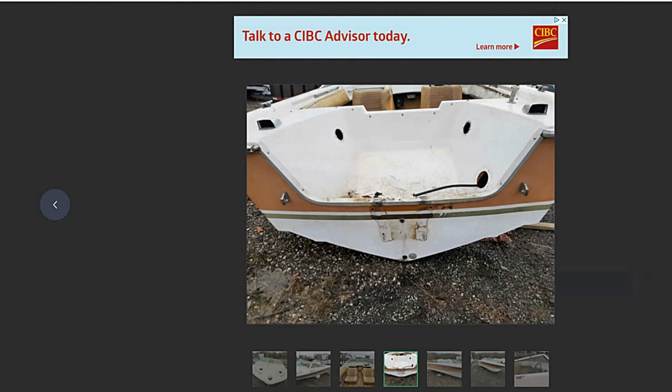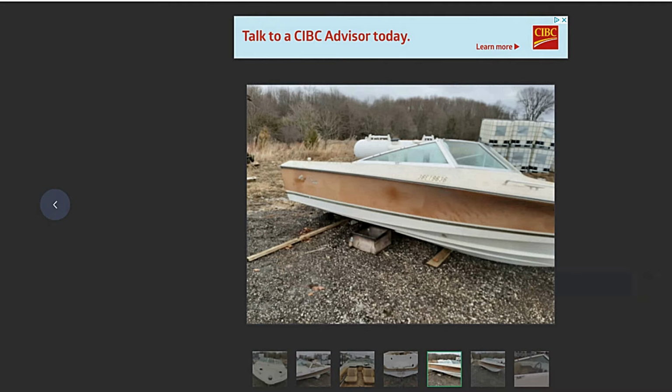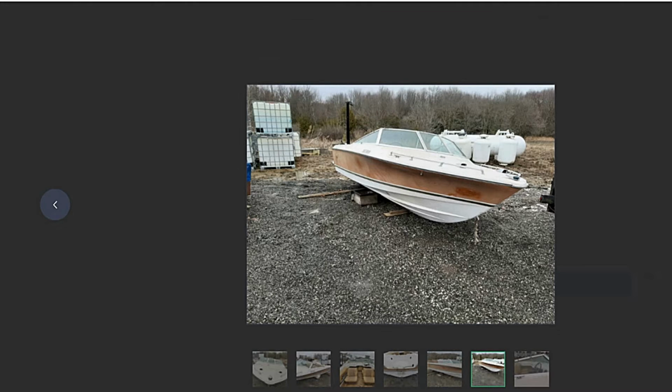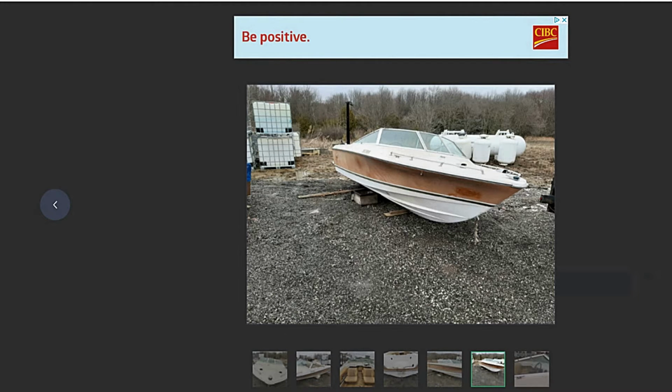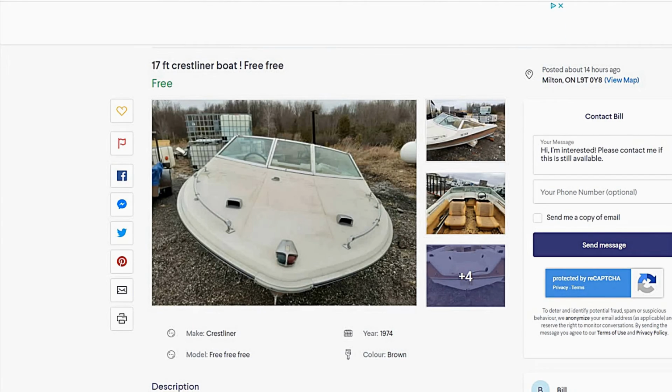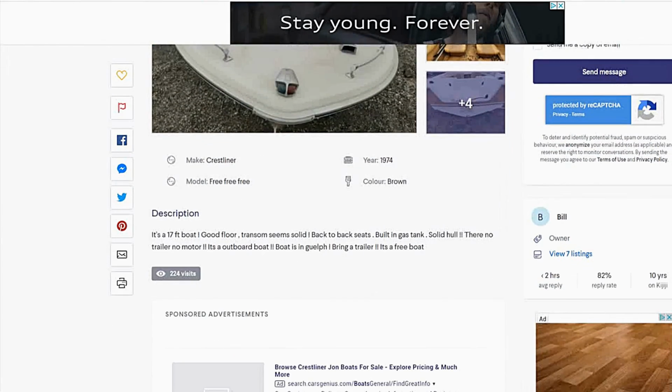As free boats go, I would probably rate this fairly low, but if someone is looking for a free boat, I mean, who knows? The boat will float after all, and you can put anything underneath. And if you don't have to make any payments, all you need is a trailer, really.